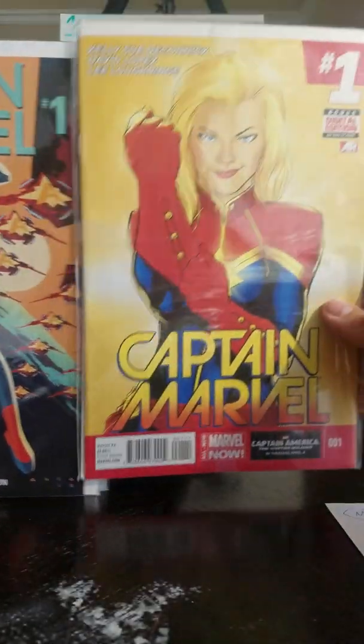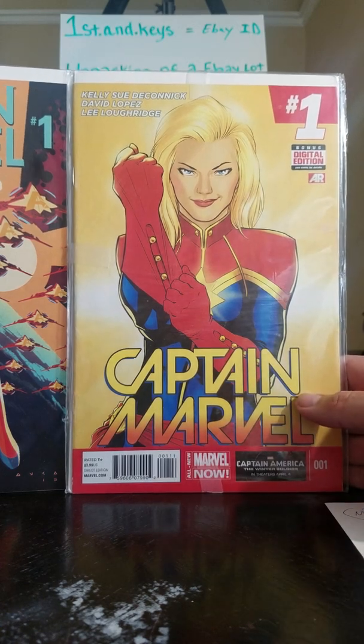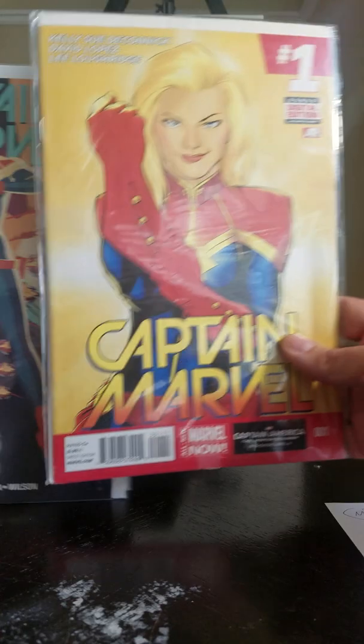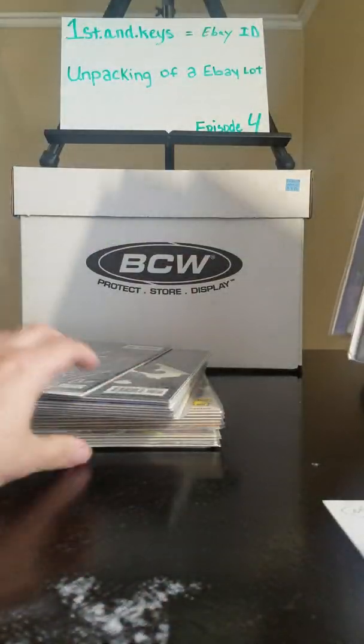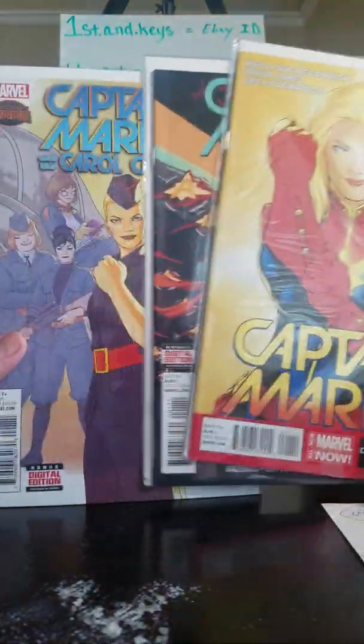And then 2 more. This one's actually got a little bit of value to it. Nothing special, just a couple of Captain Marvel number 1s. Again, I didn't pay much for the whole thing. Like I said, whatever it was, $24 for this whole box. So for the most part, probably about $1 a comic. So this was a pretty good buy.